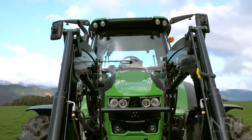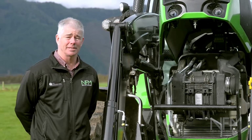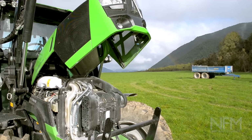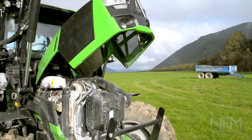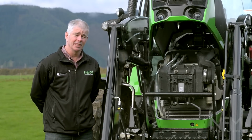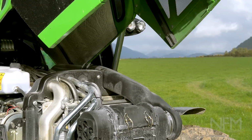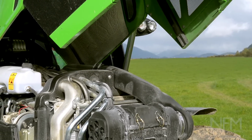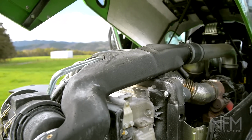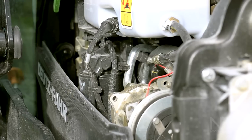The 5130 has a Deutz common rail diesel engine, and it generates a maximum of 127 horsepower. And as with all modern emissions now, it's all Tier 4 compliant. It has a 2-range infinitely variable transmission and also a wet clutch power shuttle. Low range goes from 0 to 23 kilometres and is more for your heavier work, and high range goes right up to 50 kilometres an hour, which is more your lighter and on-road transport use.